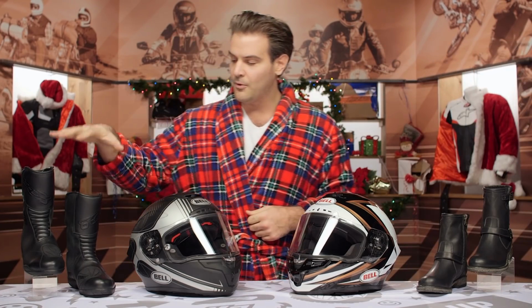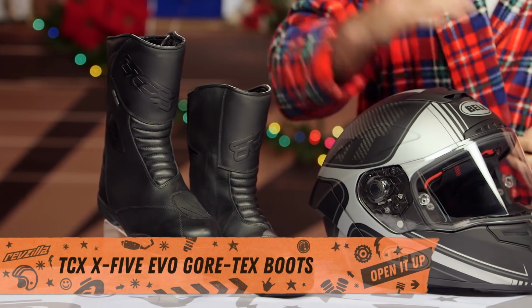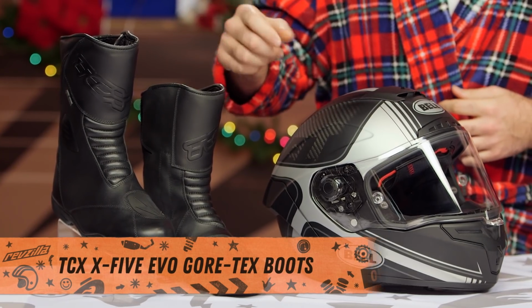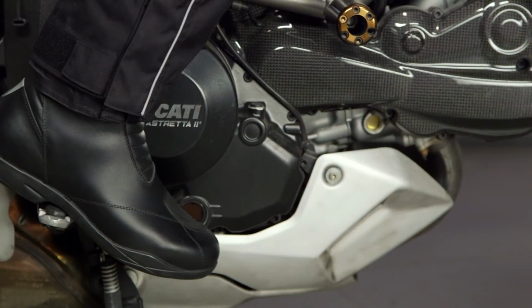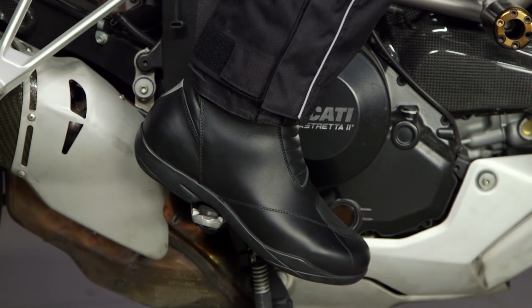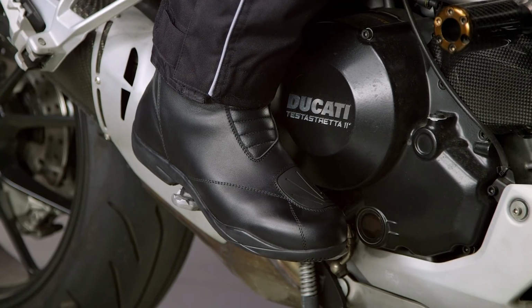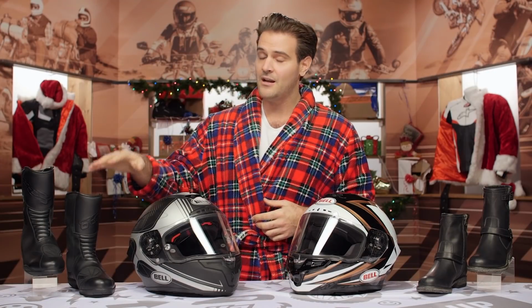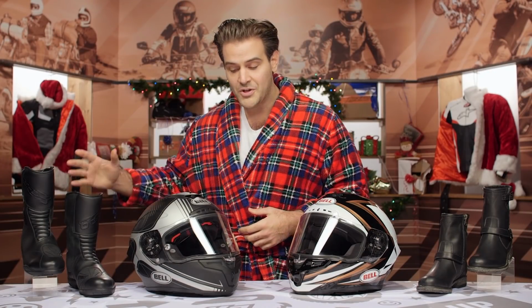So as we start with the table, on my right-hand side, we have the TCX X5 Evo Gore-Tex boots. Gore-Tex means guaranteed waterproof, and TCX means protection. These are going to be 30% off, normally around the $290 price point. They're coming in around $200. Full Gore-Tex waterproof. You are getting a CE rated boot, and this is going to be a nice mid-height sport touring boot. All-day comfort, but with protection to keep you safe in the event of a crash. And again, 30% off.